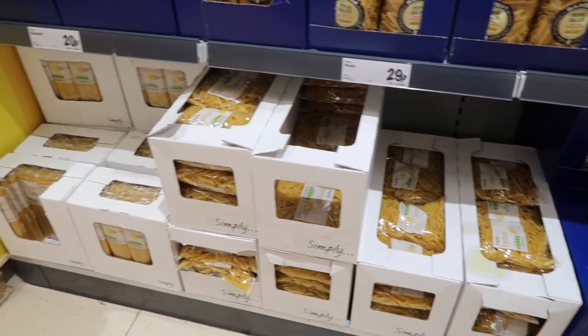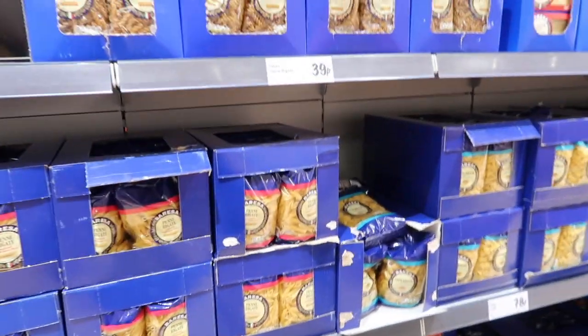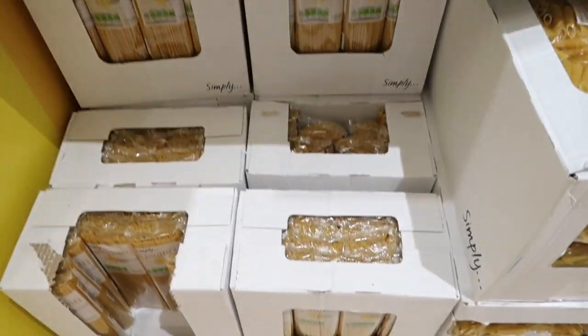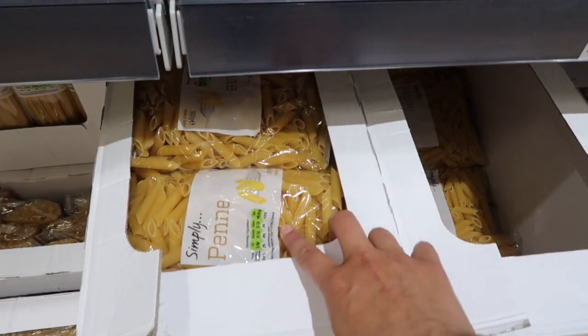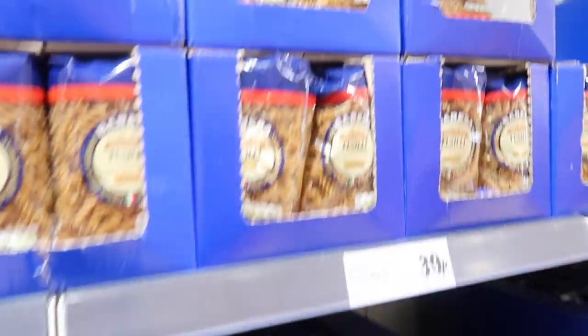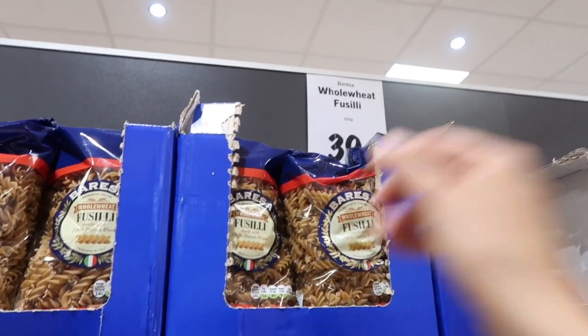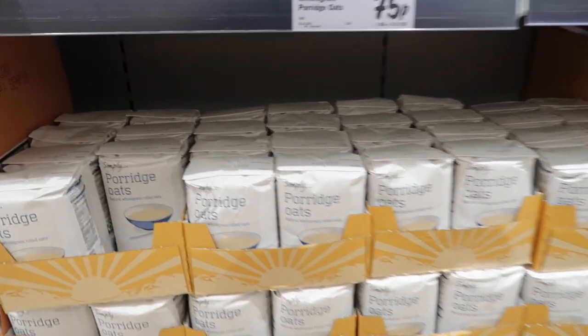Okay, I'm obviously gonna get some pasta because I love pasta, and pasta is such an amazing staple when you're on a budget. So actually the cheapest one is only 20p for a pack of spaghetti, or 29 pence for a bag of penne, but I also saw that they have whole wheat fusilli for 39 pence. Another favorite staple of mine is oats.